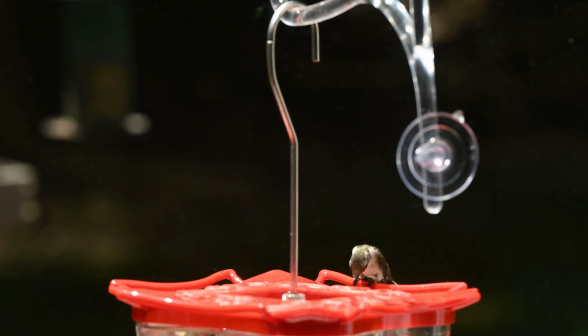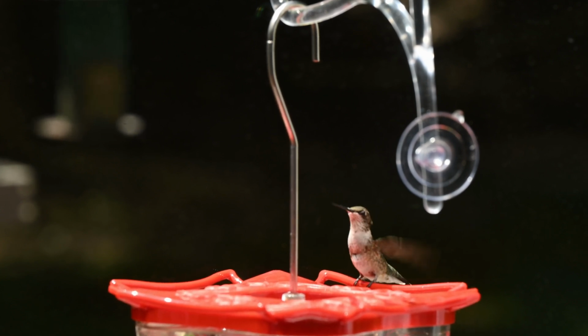Also know that nectar likes to create mold if you leave it out too long. You'll need to keep your feeder mold-free, which means changing the nectar every couple of days and cleaning the feeder. This particular feeder is very easy to spot mold and clean.